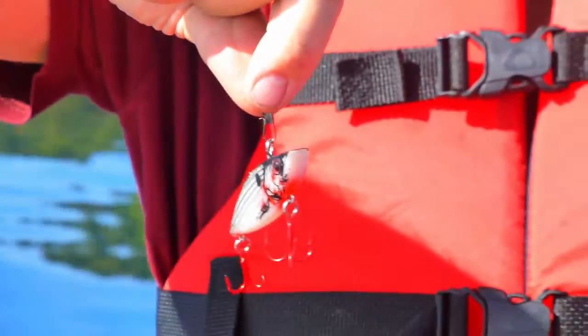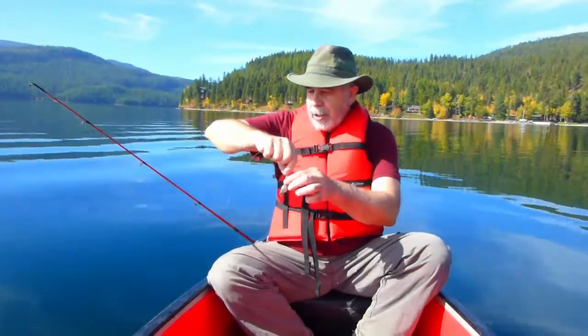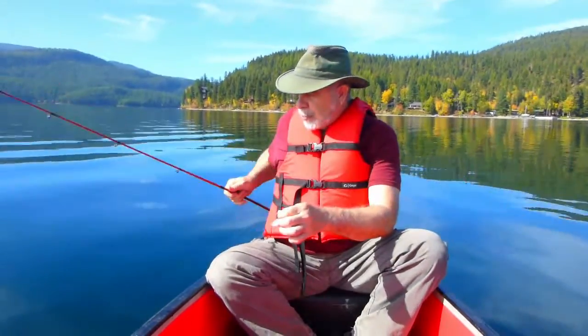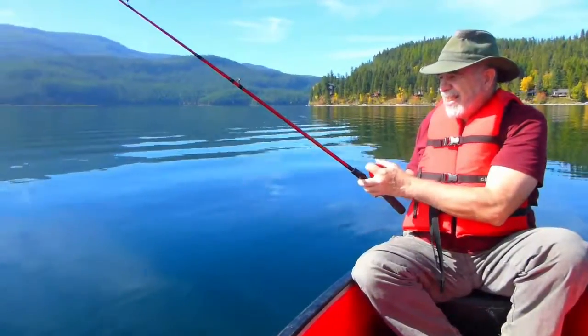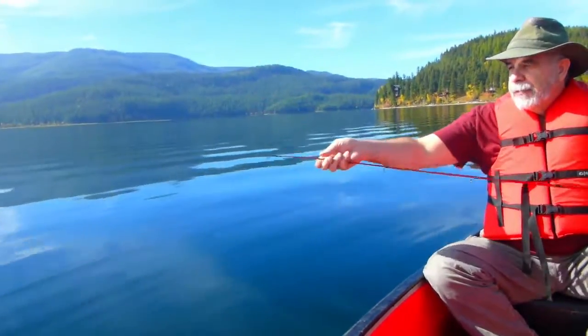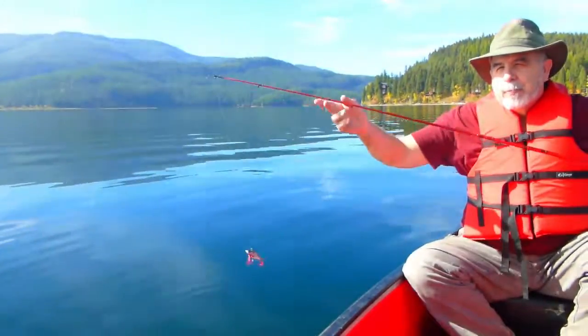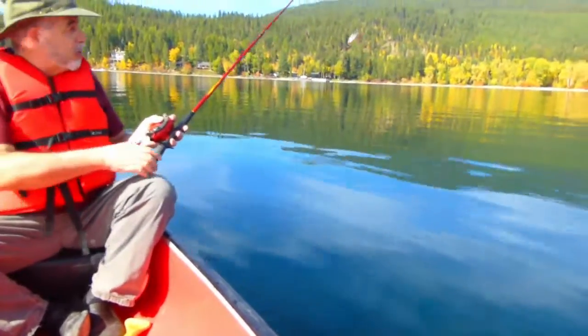So I'm going to cast it and just let it sink for a little while, go down a little ways, and then start reeling in. All right, see how this goes. We've seen a few bubbles coming up and something poking its head out of the water a little bit ago. So fish are around here.